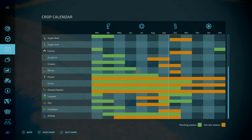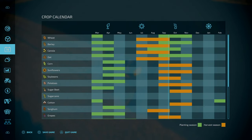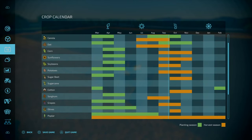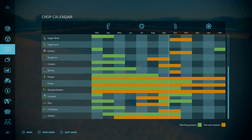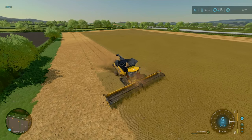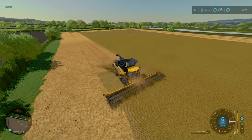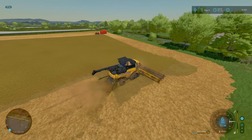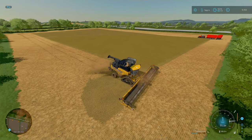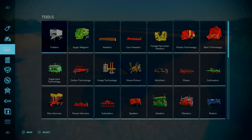Actually, if we do alfalfa, and that is ready to harvest in May, we can still do a late soybean field and do that in October. But it all depends on getting the alfalfa in now. So do we risk just direct drilling? No, we're gonna need our drill, unless we get a cultivator perhaps. So actually, let's have a little look.